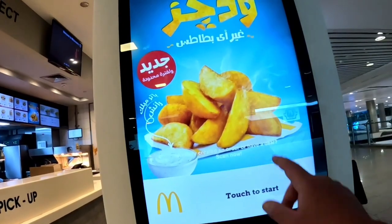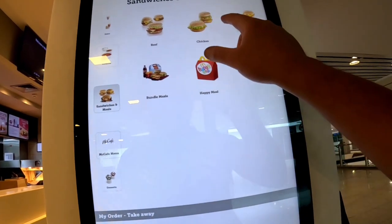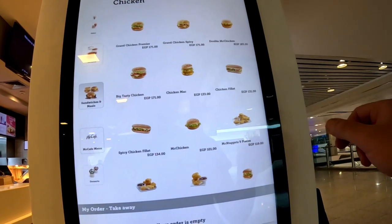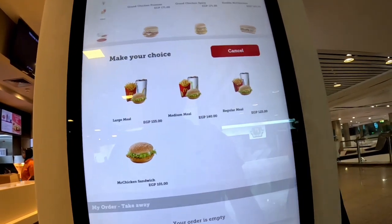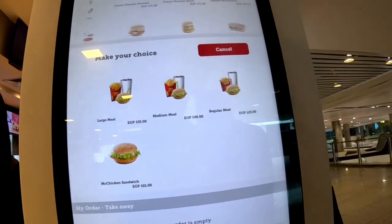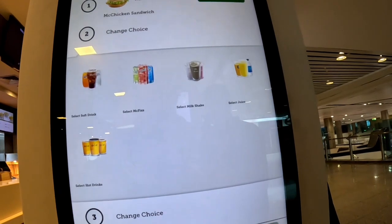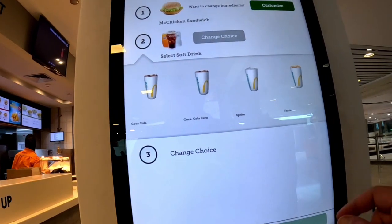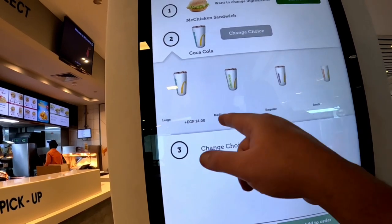You can just make your order here, touch screen. Okay, let's go for English. To go. I just want to check the prices here. Let's say chicken, and grand chicken premier, which offer this chicken, mac chicken. I don't know. Okay, this one. And if you want a large meal, medium meal, regular meal, okay, let's go for regular, and change choice. If you want to change anything here, select the drink. Let's say, for example, just Coca-Cola, keep it Coca-Cola. Small, regular, you can get medium one.